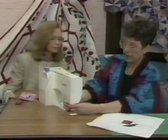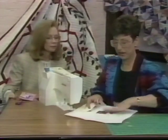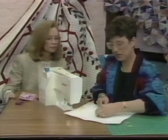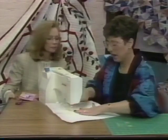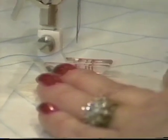Let me show you right quick, and I think you'll be able to see a little bit better what I'm talking about. So we're going to put this piece on. I'm going to put it right at the beginning of this notch where the line crosses. I see.